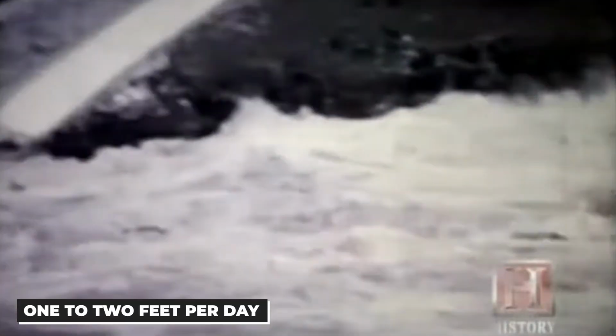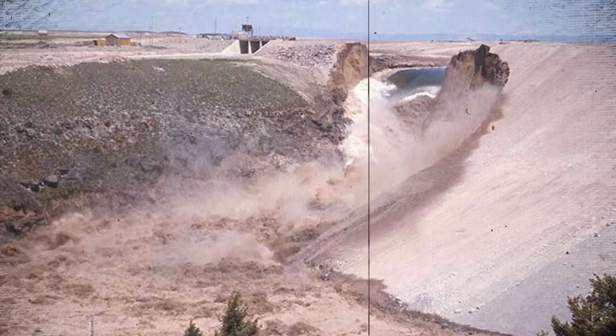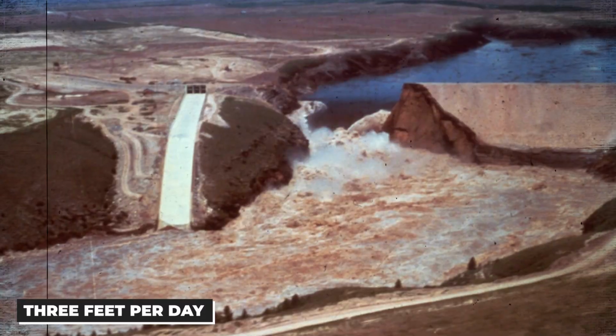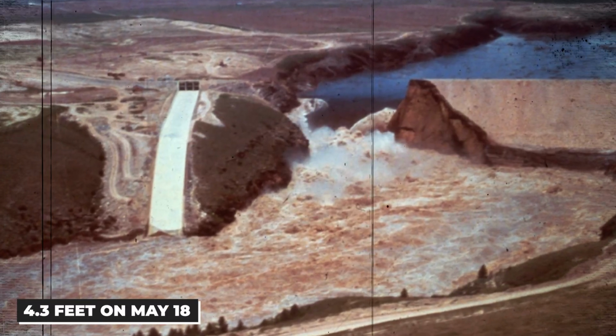Due to high flow rates from the Teton River and incomplete river outlet construction, the filling rate was increased from 1 to 2 feet per day on March 23rd. From May 11th to June 5th, the average rate of increase was 3 feet per day, peaking at 4.3 feet on May 18th. Despite these adjustments, the dam's structural issues persisted, setting the stage for the catastrophic failure that would soon follow.